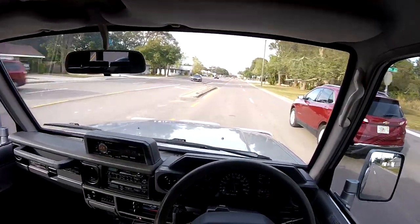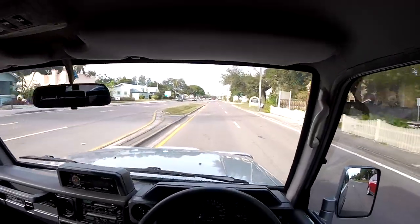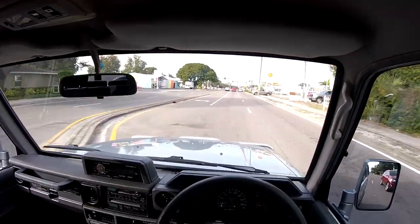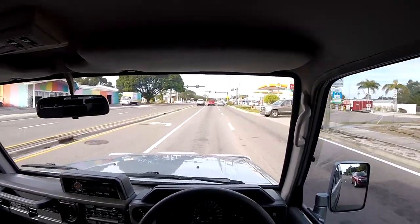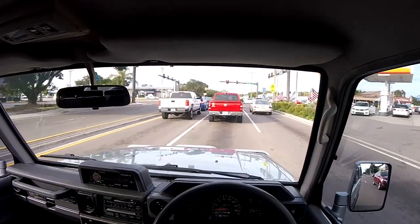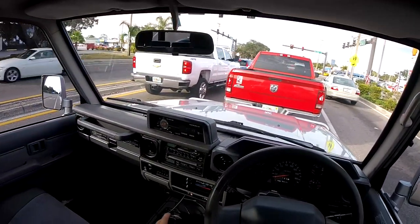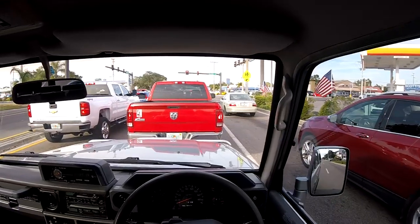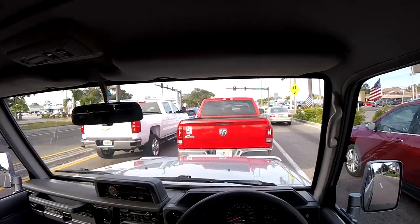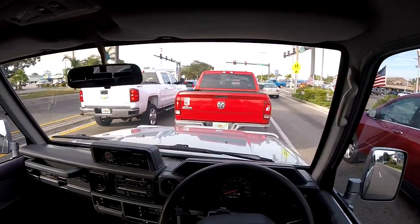But hopefully this gives you an idea of what this is like. It's very much a thing of feel, how it feels in here. Very much exactly the sort of thing I like. It presents itself in a very authentic, solid, retro but comfortable and efficient way.